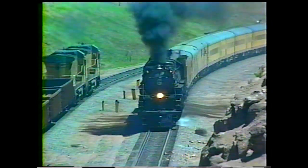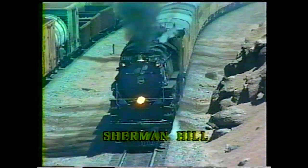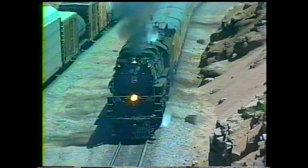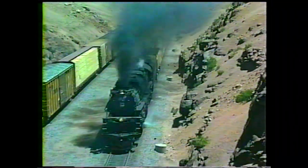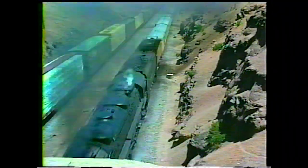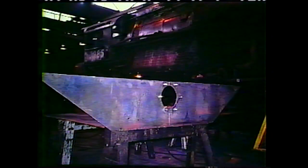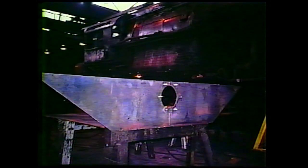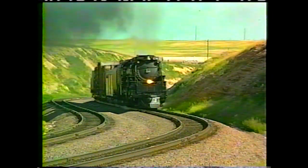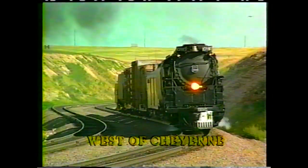Over the next several years, the coal-burning Challenger operated numerous excursions and other assignments. However, because of its propensity to shower the countryside with hot cinders and thus ignite numerous grass fires, the 3985 was limited to the Sherman Hill area between Cheyenne and Laramie, Wyoming. In 1990, the 3985 was converted to an oil burner so it could be utilized throughout the system. On July 24th, it pulled a light train to La Salle, Colorado to test its oil firing capabilities.